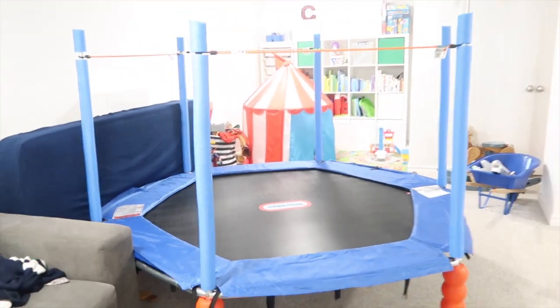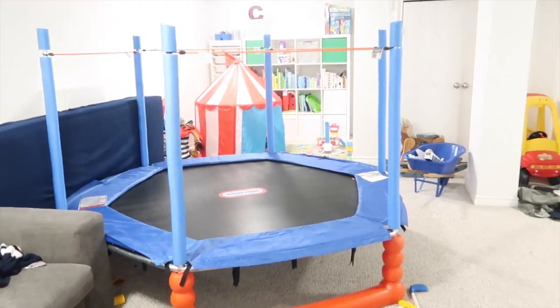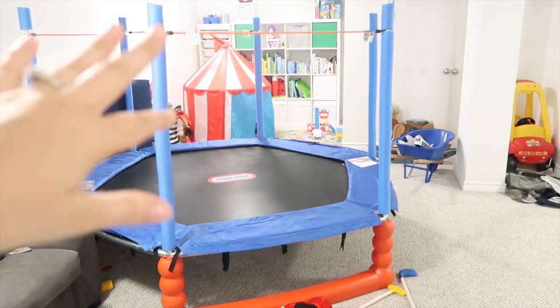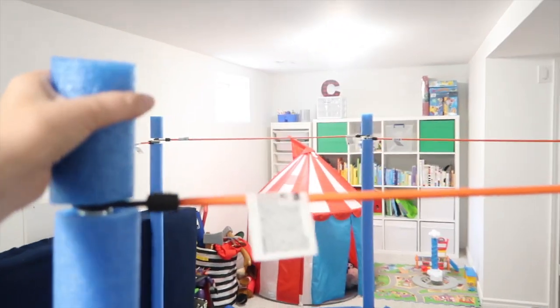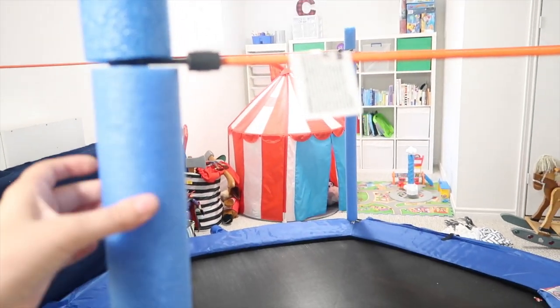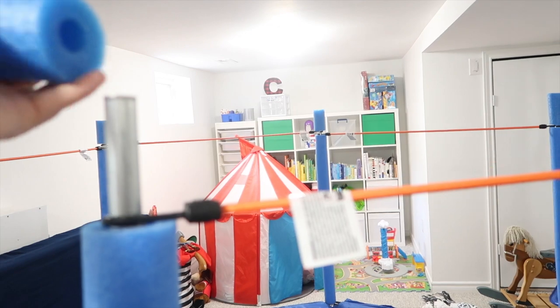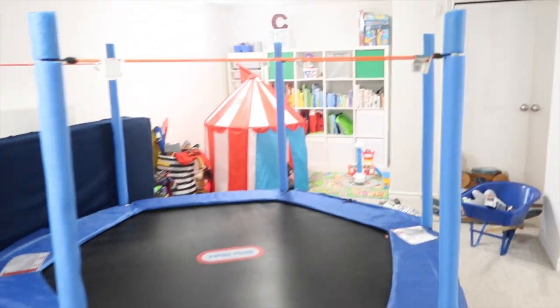This is the trampoline. It does come with the netting, and it actually is taller, but that obviously doesn't fit because the ceiling is right here. So Kenny rigged it so that it still has the poles, and then he bought extra pool noodles that match the noodly things that came with it, and he cut them and put them on top so that they're not exposed. And then he put bungee cords to keep it all together, and it actually works really well.